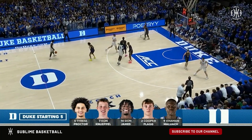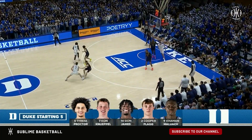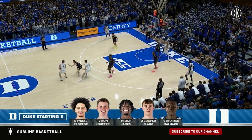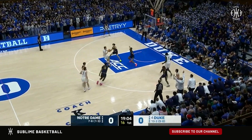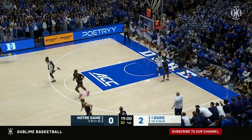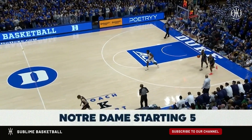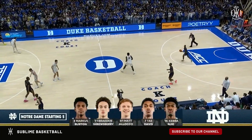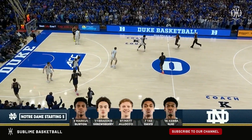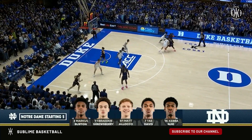Sion James at the point with the ball. Proctor, Knipple, Flagg, and Maluach, three freshmen in the starting lineup. As Knipple finds Flagg, he finds Maluach, and the three freshmen connect on the first bucket of the game. So difficult off that short roll. The screen was set by Cooper Flagg, hit on the short roll. If you go up and guard him, that opens up the baseline for that lob to Maluach.